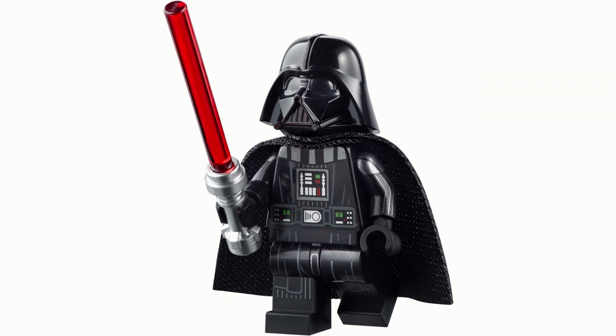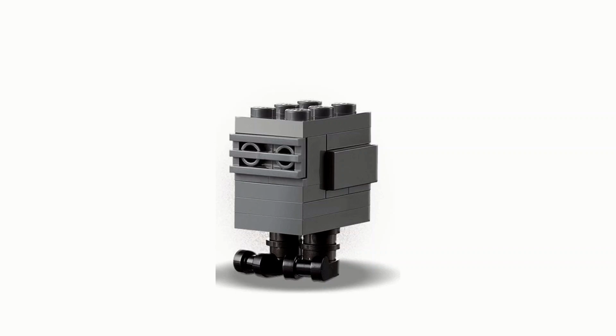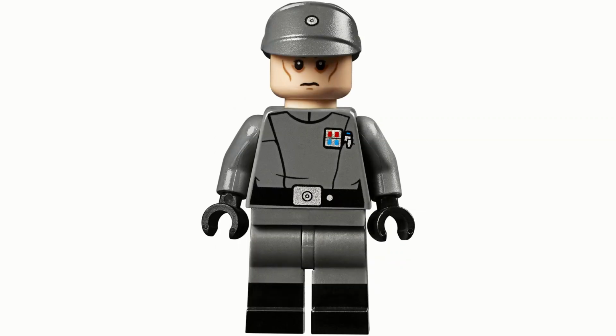It will come with Darth Vader, which I don't really know. I kind of would have preferred a couple of TIE Fighter pilots instead of losing Darth Vader and then a TIE Fighter pilot. Then we have a Gonk droid, kind of random, maybe fit him in the back because it's quite a long ship, so they might have space for a Gonk droid. And then an Imperial officer, which is rumored to be a character from the comics, which I can't remember the name of.